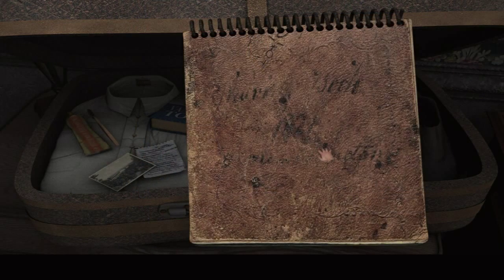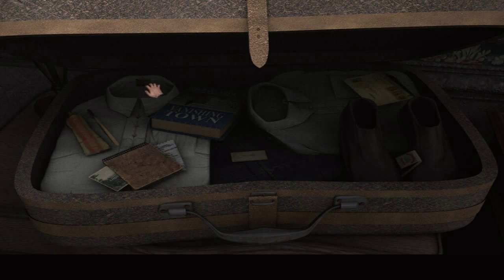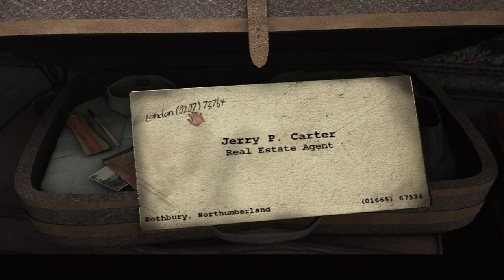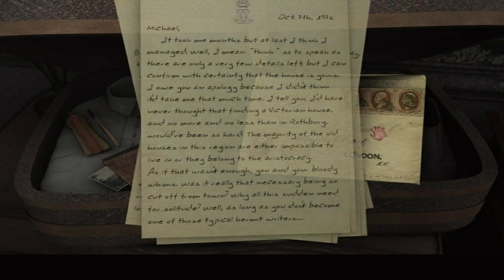Took a pen. Here's my notebook. Get laundry, CDs, car, page, something, Defoe, send MO for TH. Oh, we have a phone number here. How would I write that down? Barbara is 0207 72541. If I need the number for Barbara, I'll remember that. Jerry P. Carter, real estate agent. There's another phone number. Didn't we want to call Jerry earlier? So I can go to my phone and he'll just automatically call it. London.